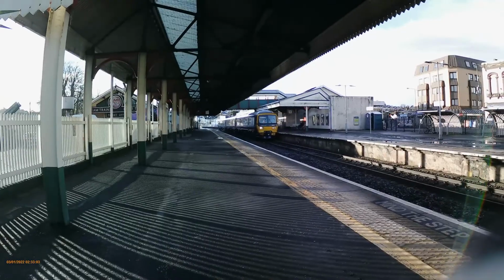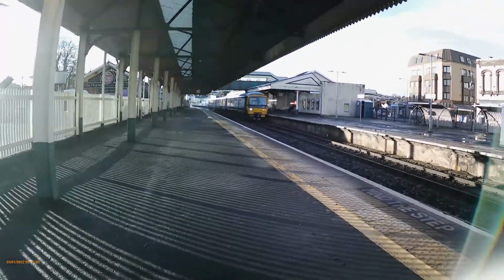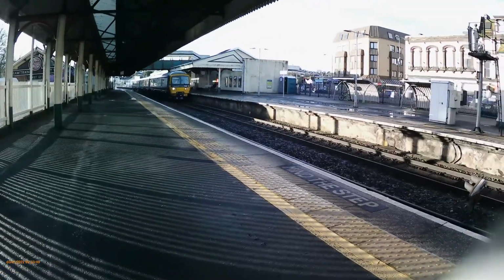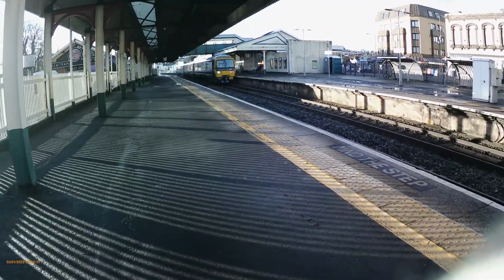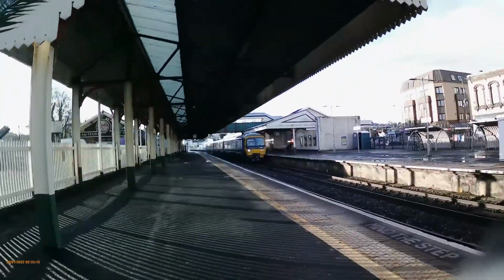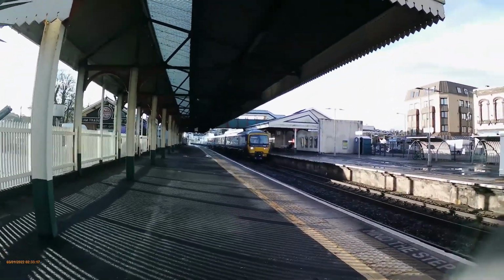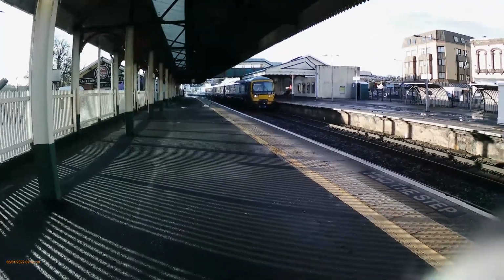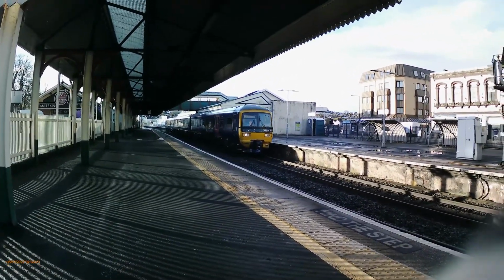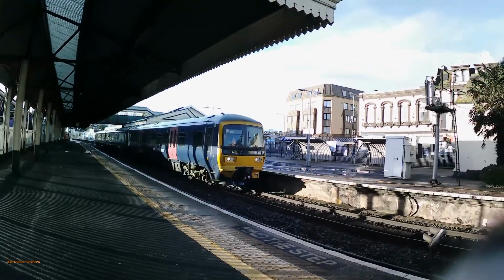Should be departing any moment now. This is awkward, isn't it? Right, here he goes. No, wrong driver. Driving a 166 makes sense.